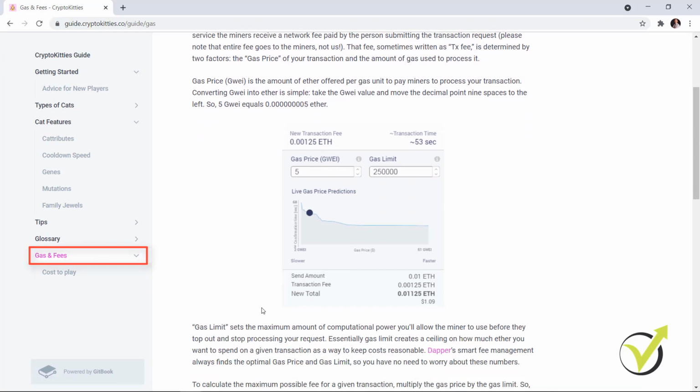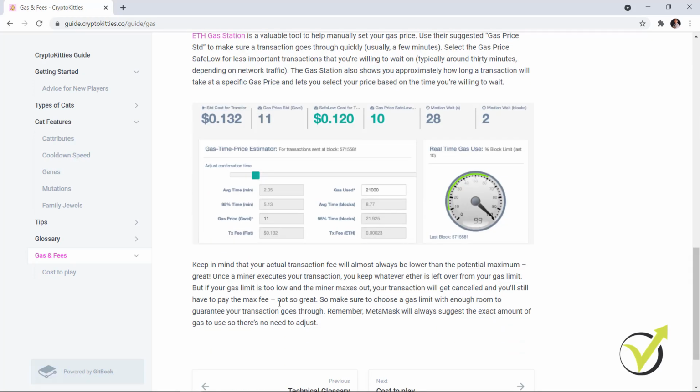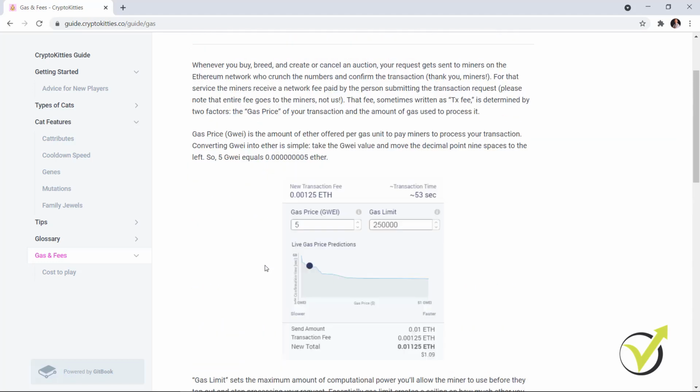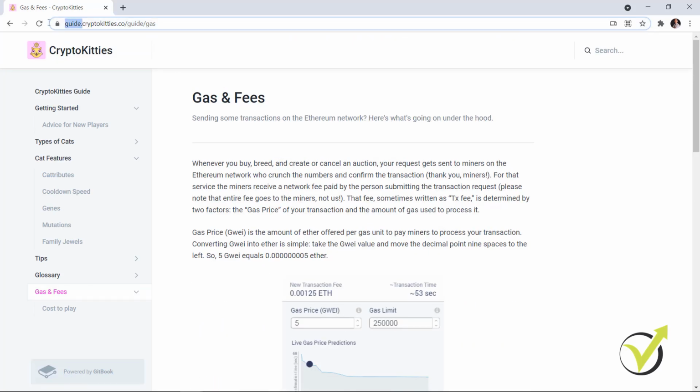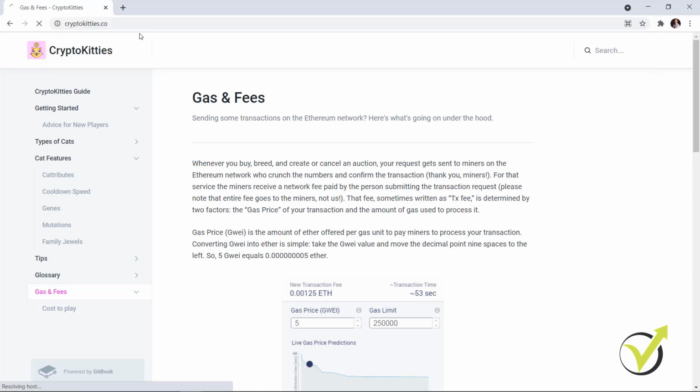Pay attention to that, because this is on the Ethereum blockchain and all the transactions are stored on the blockchain and we pay gas fees. So basically for everything you need Ethereum. And if I go again to the CryptoKitties main website, I will go back just to the main page.